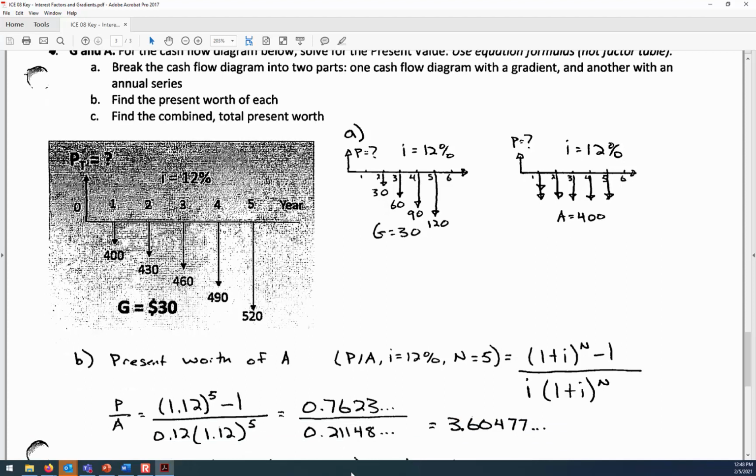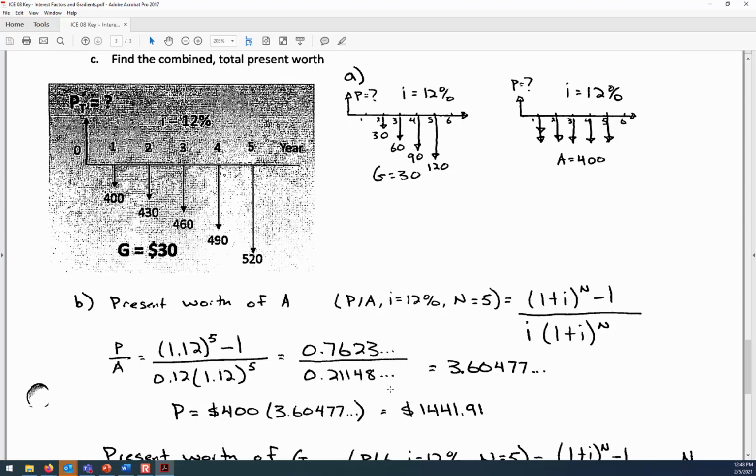The first thing we have to do is find the factor for the P given A. You can see how I made those substitutions, and then I show the result of the numerator part, the result of the denominator part, and the dot, dot, dot just means I haven't rounded off yet. I'm leaving all the precision in my calculator, so I have a nice accurate factor that's going to allow me to answer to the nearest penny. So 3.60477 dot, dot, dot, which means the present value of the annual series component is $1,441.91.